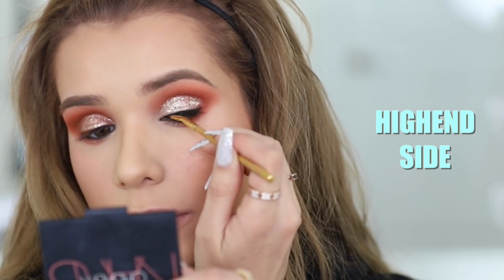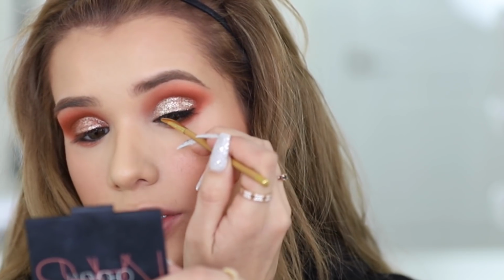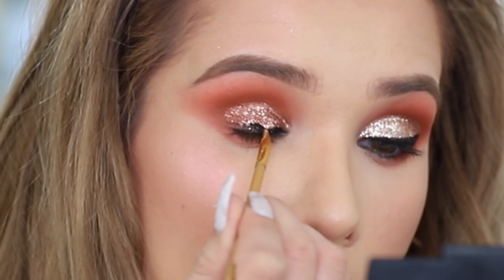Just going to run that along my lash line first, and I do really like this gel liner. Jet black, it's long lasting. So I actually like how that looks. I'm not going to extend the wing today. And when I swatched them on my hand here, the Tarte one was a little bit creamier and a little bit more jet black.